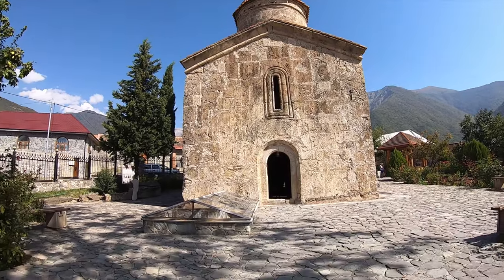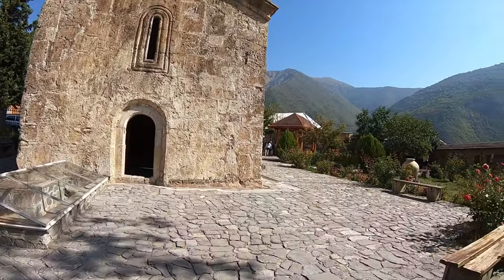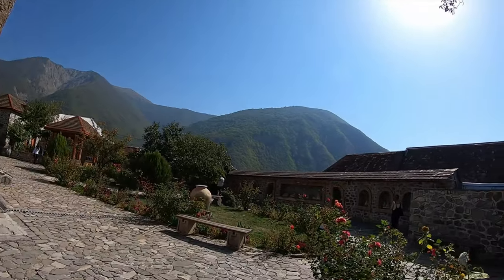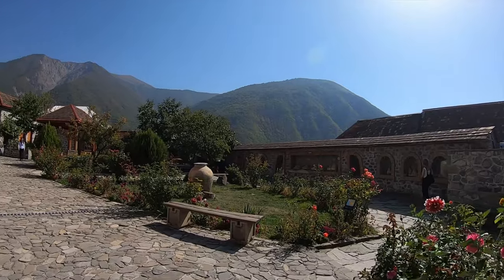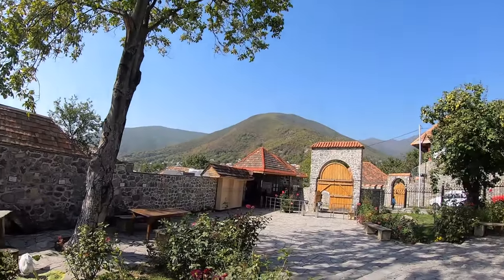The ancient Albanian church is located in the picturesque village of Kish. The present structure was built in the 12th century. Caucasian Albanians refer to the people who lived in this region during that time. The church is not functional anymore.